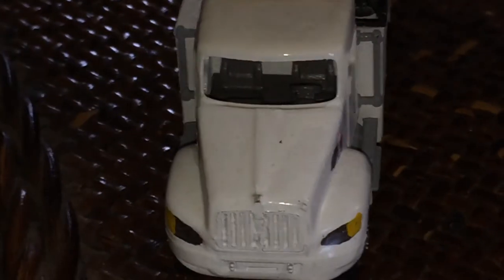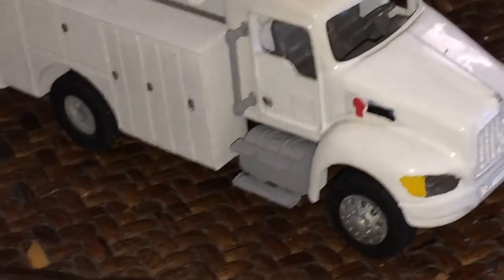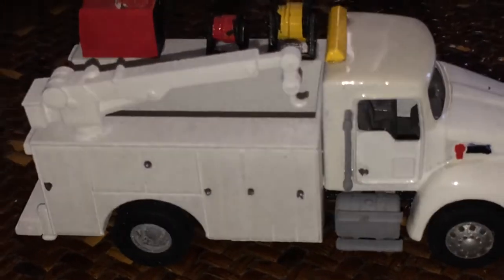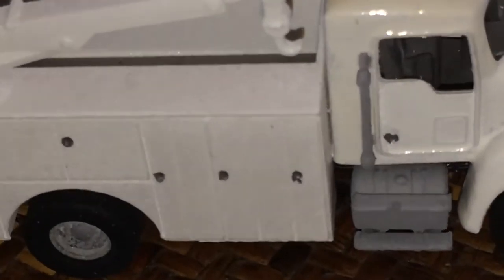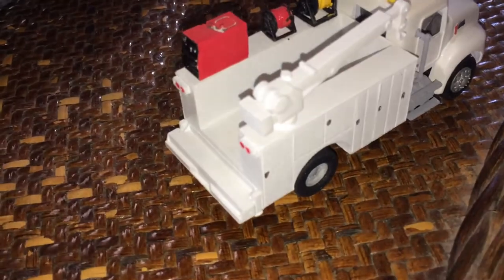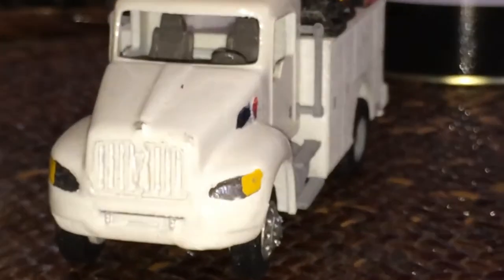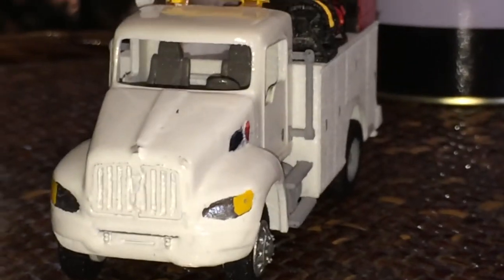So yeah, I want to get the windows done with invisible tape. One, it gives it a little bit of a further enhanced realistic look, and second, it keeps the dust out. I mean, yeah, the dust will collect in the service body right there, but that being the most of it, it is just phenomenal. I do not want to add or take away anything from this. No, sir. No, ma'am.